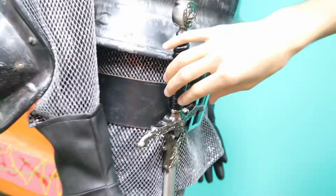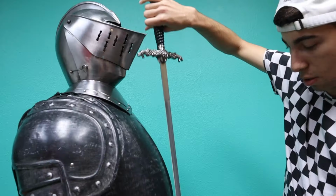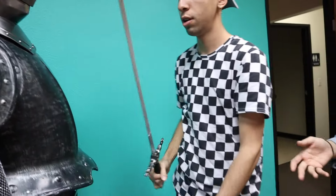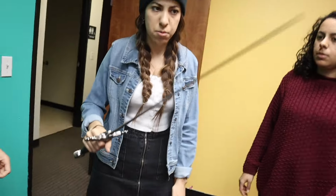This is identical to the artist's drawing or painting, I guess. Wait, almost. Look at the sword. All the gems are missing. In the painting, the sword of the knight had those four gems on it. Do you guys think that this has something to do with the missing gems? Whoa, is it heavy? Can I feel it? Yeah, this is definitely a real sword. So everyone has to be really careful with this.